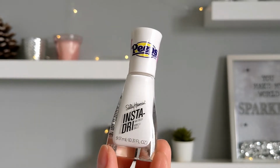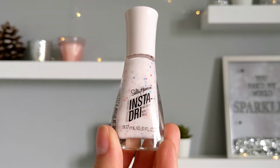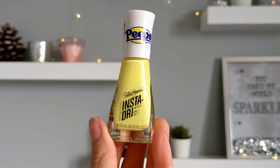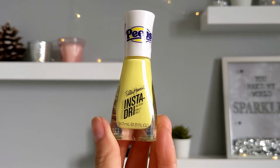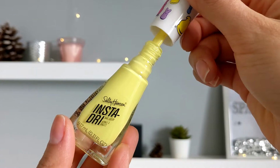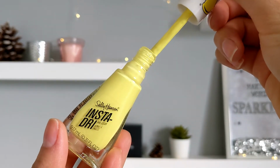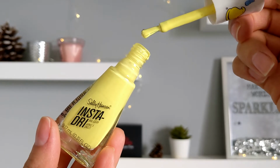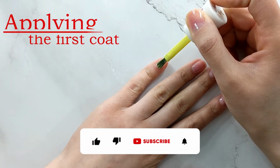with Peeps. Let's begin. I bought just 5 nail polishes from the whole collection which I found in our local store. And the first color is a beautiful and bright yellow shade. I like the brush, it's much easier to paint the nails with this brush, maybe they change it a little bit. This shade is very pigmented even in one coat.